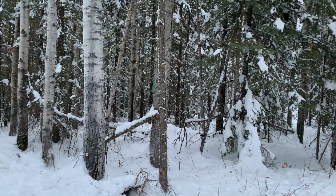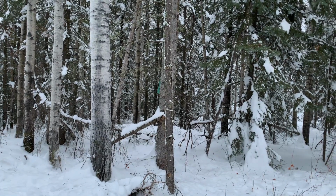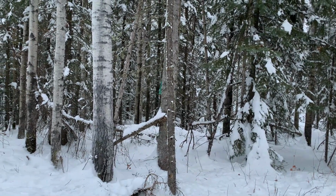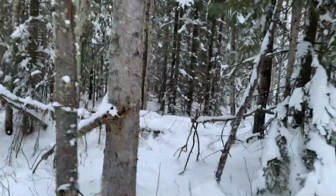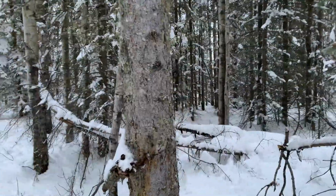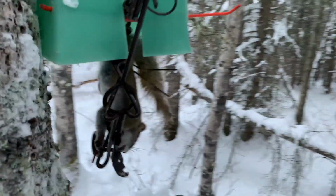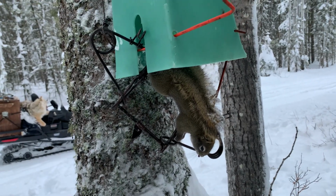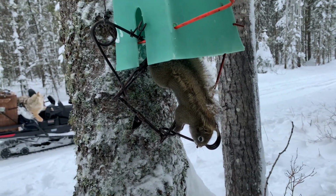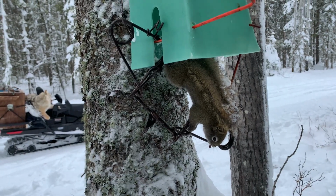Well, you can just see the edge of the box and the spring's gone. What do you think it could be? Let's find out. Oh, a squirrel. Darn it. Anyways, he looks like he went up and got caught on his way down.